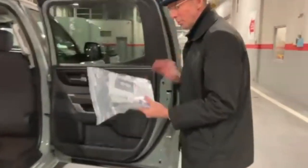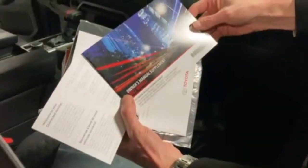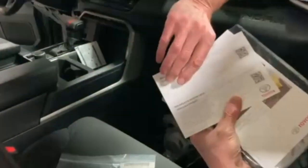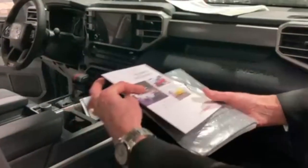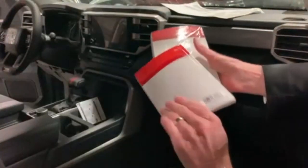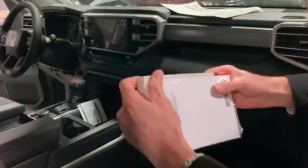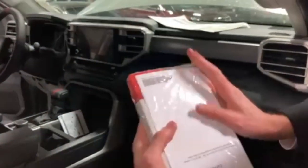Let's take a quick look at the books over here. Pouch for the key. Whoa! Owner's manual supplement with the maintenance information. Welcome to Connected Services. Welcome to your new Toyota. Details there, what to do in the event of an accident and when you need repairs. Your owner's manual pouch and the owner's manual for the multimedia stereo display. And then in here is the Tundra owner's manual.